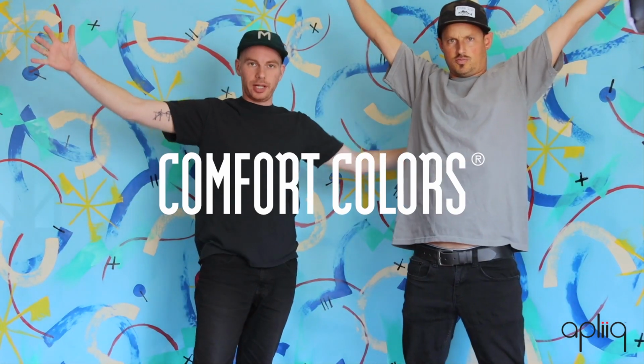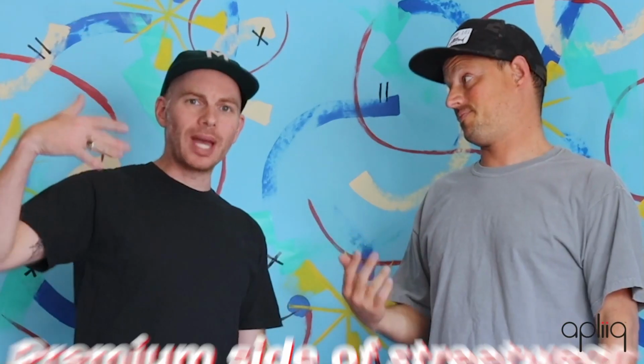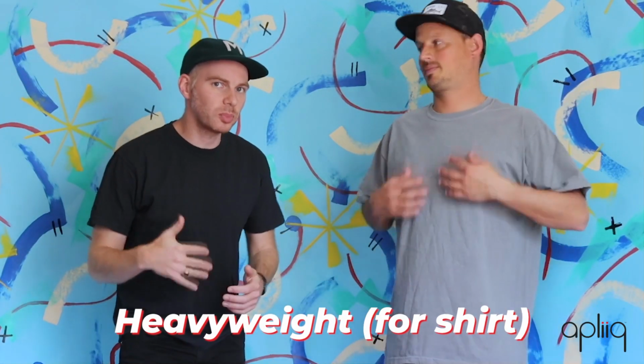Cool. Excellent. Here we are. Comfort Colors C1717. This is the go-to Comfort Colors t-shirt. It's their most popular t-shirt style. It's kind of entering the premium zone of streetwear right now. It definitely has that heavy weight. It's 6.1 ounces. It's got the boxy fit. It's tubular. It's actually made by Gildan. It's owned by the Gildan companies.